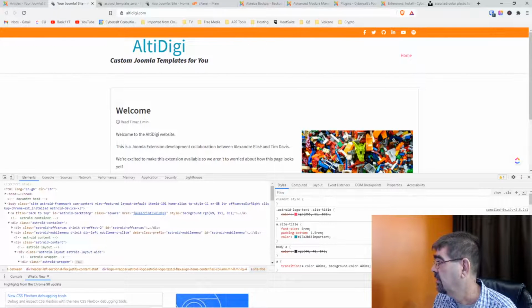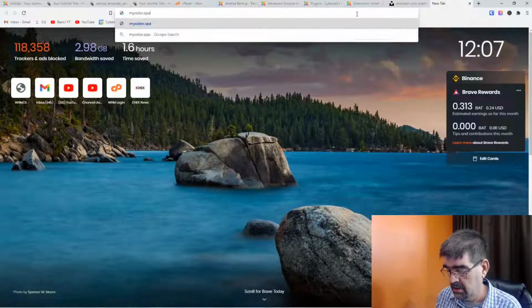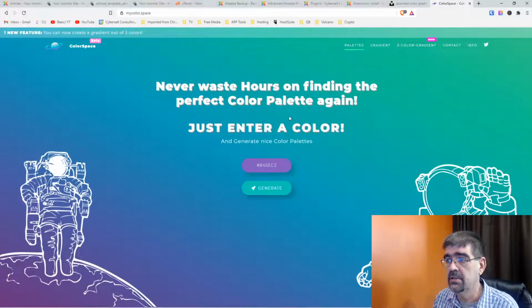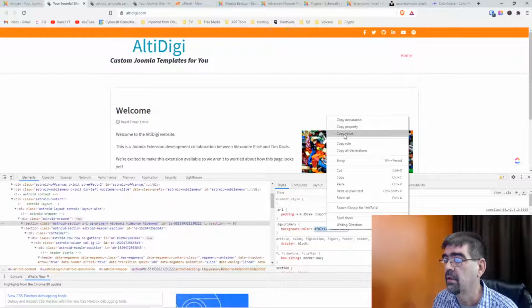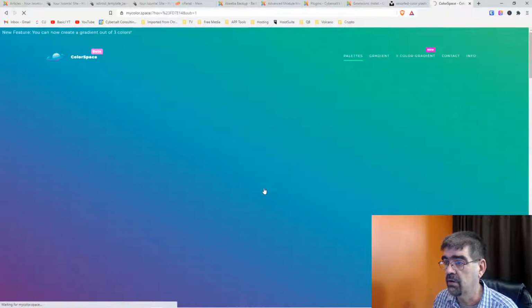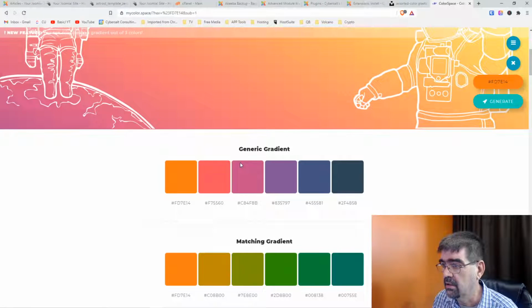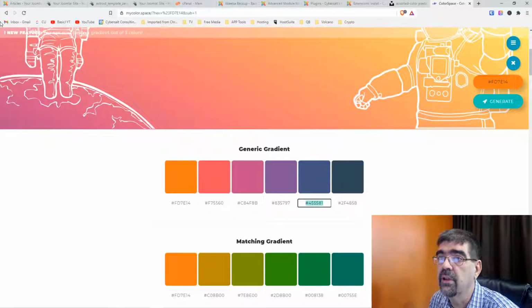All right, my color.space. Thanks, Bjorn. Enter a color. Oh, right. I think I remember you sharing this. I maybe even did a maintenance money on it. Who the heck knows? So the color of this orange up here is FD7014. There's so many copy options here. Control V, generate. Okay. I was kind of looking for a blue. Generic gradient. So there's our orange. Let's try this guy here. See if that works nicely.